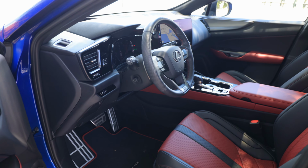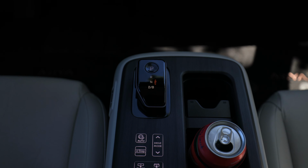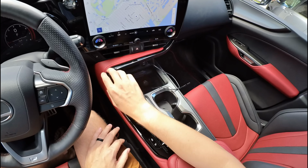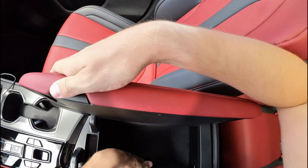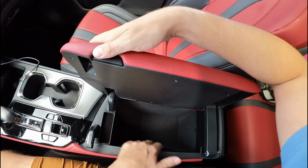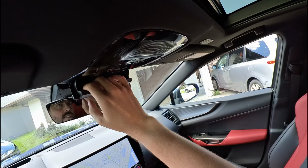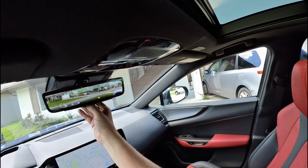Even though the quality of the shifter is better here, I just like the design, the chunkier nature on the Ariya a little bit better. I do like having the drive mode select right here available to me, unlike other Lexus models. And felt lined glove box here, unlike the Ariya, which is just your wireless charger area right here. I have a little cloth piece in here just like the Ariya. I also have a digital rear mirror, which is a little bit bigger than the Ariya as well.